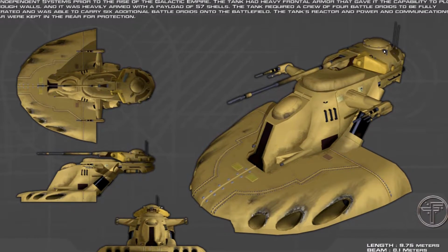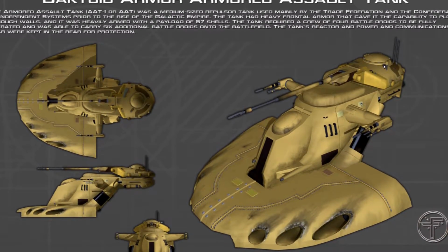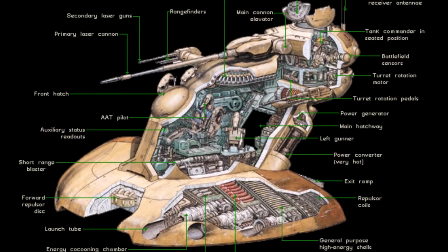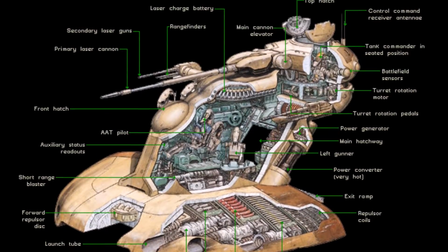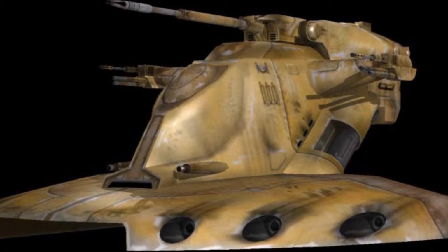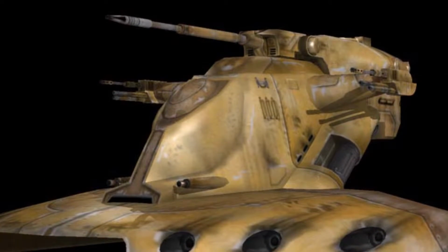Third spot on this list goes to the AAT, Armored Assault Tank. My reasoning for putting it on this list is because it is simply a really heavy-hitting machine. It was made by Bactoid Armor Workshop, and it was the backbone vehicle of the entire Trade Federation Army and later Confederacy of Independent Systems, and was feared and renowned all the way through the galaxy. It wreaked havoc wherever it made an appearance.